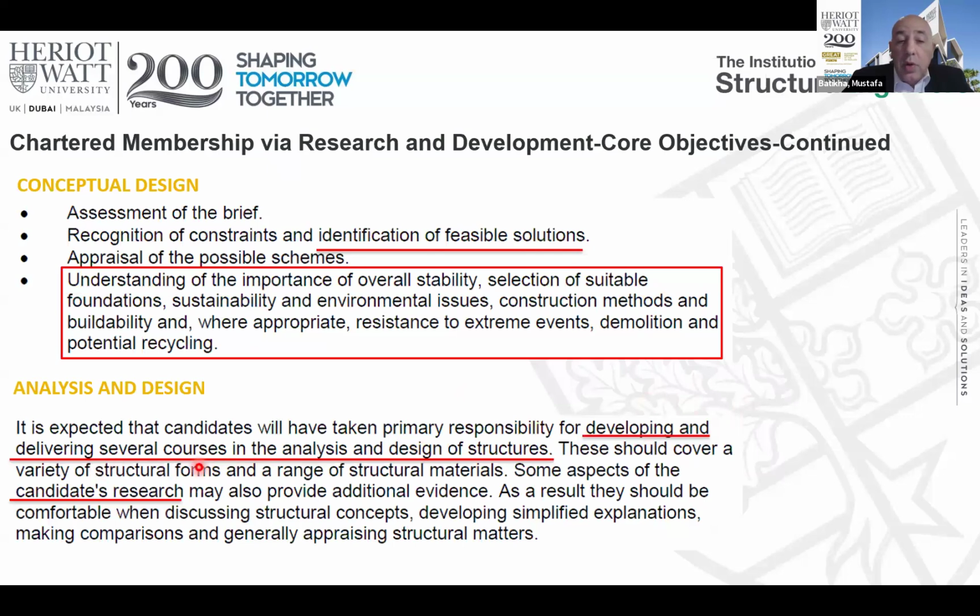When you deliver courses in the university or in academia, absolutely some courses are related to analysis and design. For example, I'm delivering many courses related to materials, like steel, concrete, composite materials, and bridges. One of my courses I'm delivering at Heriot-Watt. So all this is evidence of the analysis of structures and design using code standards.